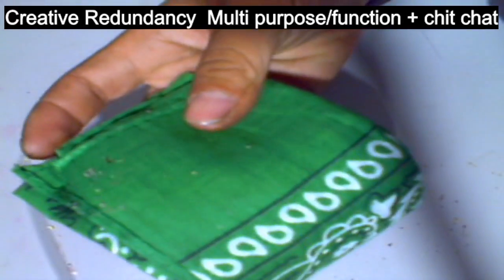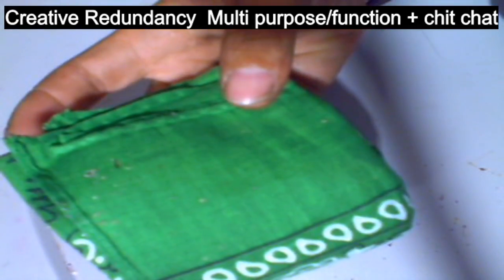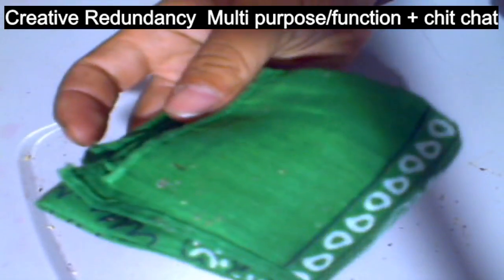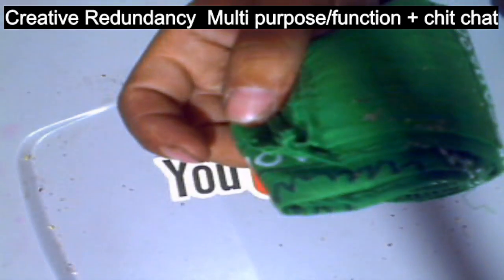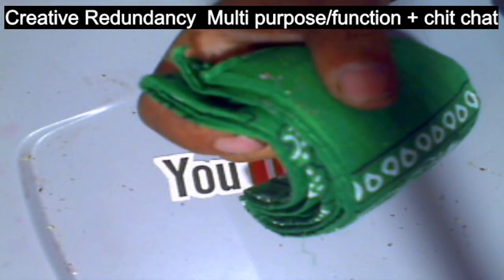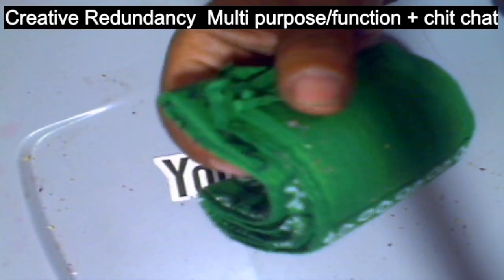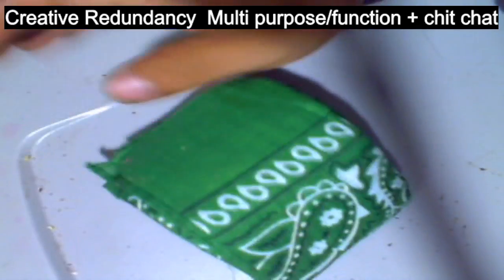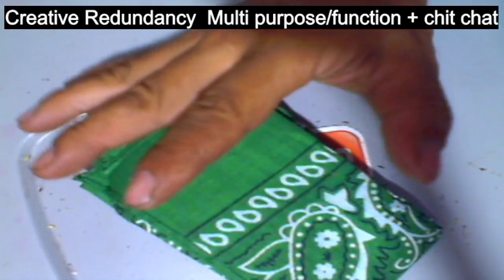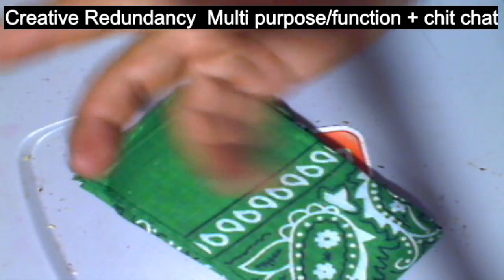If it's clean, you could use it for medical uses, like for cuts or whatever. That would probably be a last ditch effort if you have nothing else, and you want to make sure your bandana is clean if you're going to do it for that reason, or at least sterilize it in some way. Let's see, what else? A bright color bandana, so orange, yellow, maybe even white, could be used for signaling purposes if you need that.